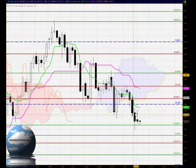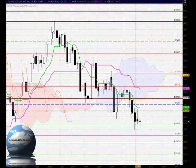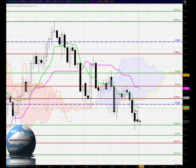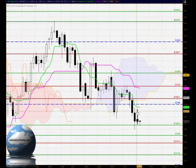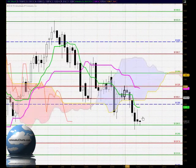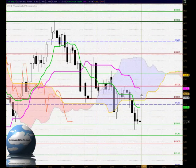So even if this market does rally, there is very solid resistance up above, and it's likely that if we do see a rally, it will be a temporary rally, and then the sellers may come back in and sell the market off once again, maintaining the series of lower peaks and lower troughs that we've seen in this market over the past month or so.